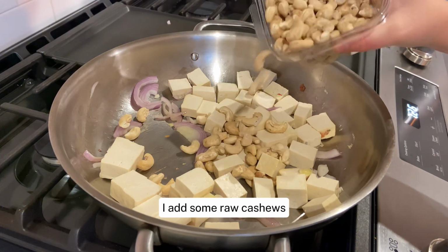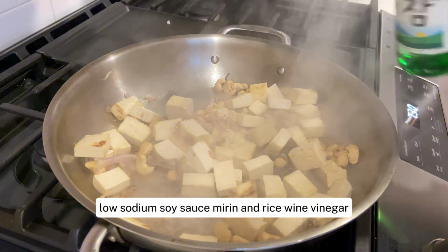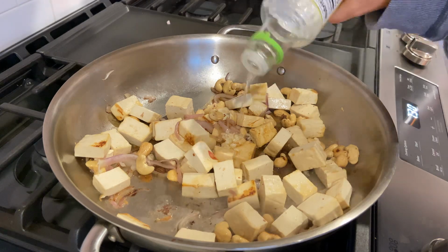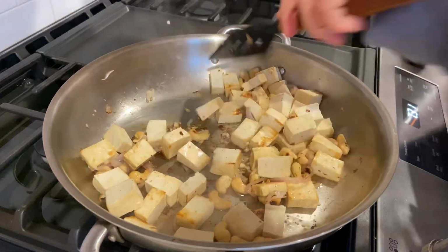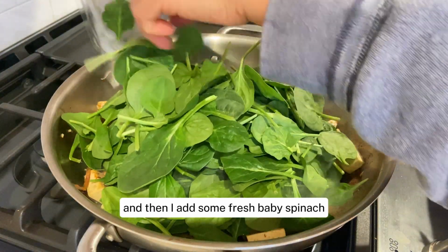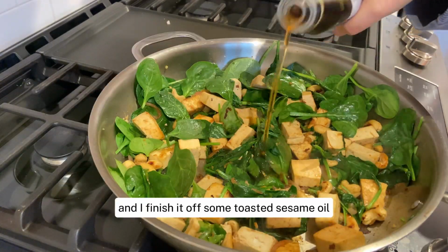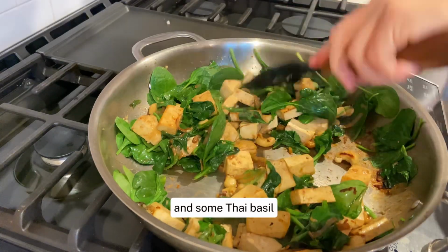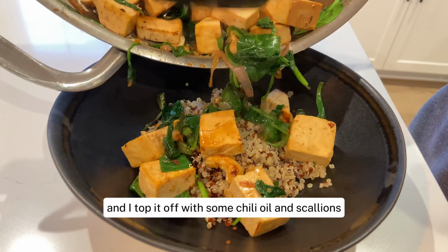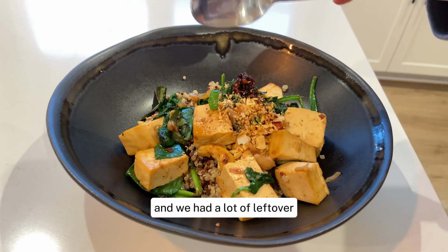I add some raw cashews. I add garlic, sake, low sodium soy sauce, mirin, and rice wine vinegar. I let that cook for a couple of minutes and then I add some fresh baby spinach. And I finish it off with some toasted sesame oil and some Thai basil. I serve it over some quinoa and I top it off with some chili oil and scallions and the peanut coconut crunch. This breakfast really hit the spot and we had a lot of leftover, which was great.